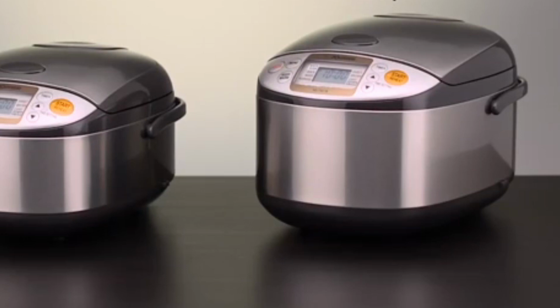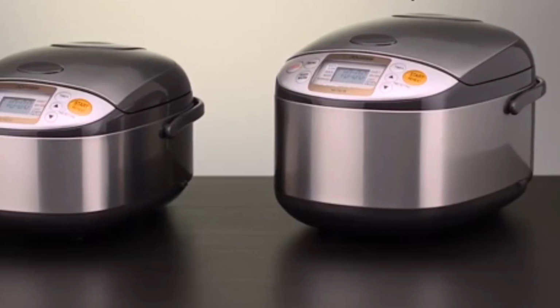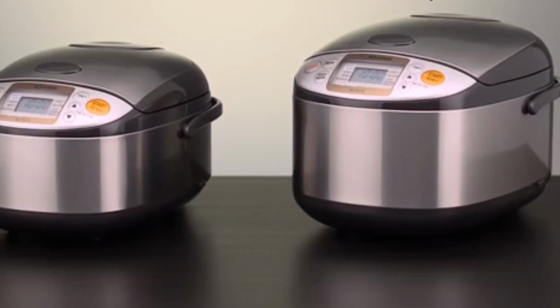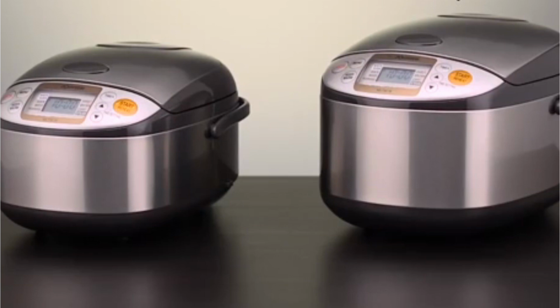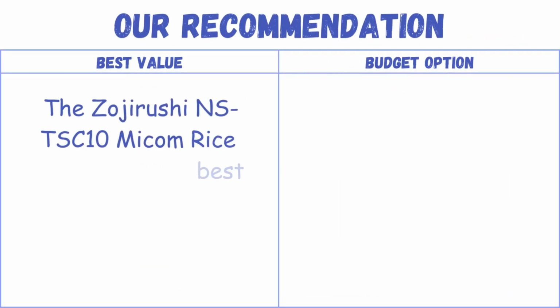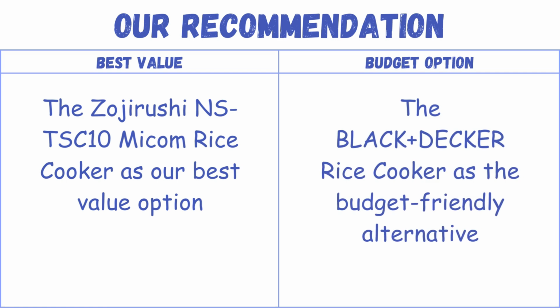Why it's great. If you're in the market for a reliable and versatile rice cooker, the Zojirushi NSTSC10 Micom rice cooker is an excellent choice. Its advanced technology, wide range of settings, and consistent performance make it a kitchen essential for anyone who loves perfectly cooked rice. Our recommendation. The Zojirushi NSTSC10 Micom rice cooker as our best value option and the BLACK+DECKER rice cooker as the budget-friendly alternative.